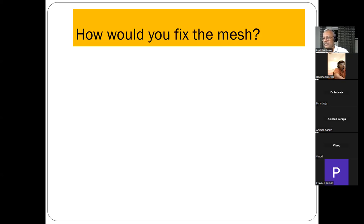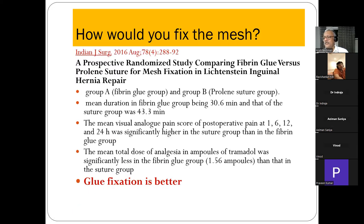And pain. Not only osteitis pubis, which is a consideration, but something much more common than that: just pain, inguinodynia. You may include the nerves in your stitch and things like that. So, this is a randomized study comparing fibrin glue versus suture for mesh fixation. You can see that the pain was significantly higher in the suture group in the immediate post-op phase. The mean total dose of analgesia was less in the fibrin glue group, more in the suture group. In other words, the effectiveness is the same as far as fixation of the mesh is concerned, but glue fixation is less painful. But as far as I see, none of us use it.